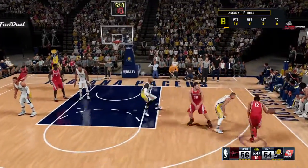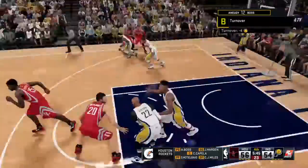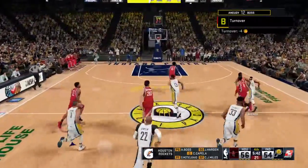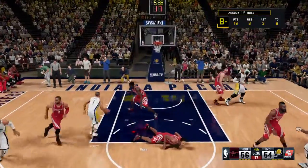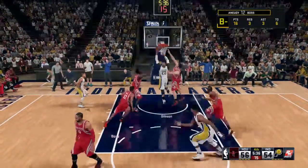Taking a look at the Rockets. Insanity, he's in at the point. Moniunas out there with C.J. Miles. Then it's Harden, and it's Capella in at the pivot spot, manning the middle. And Young, here we go.